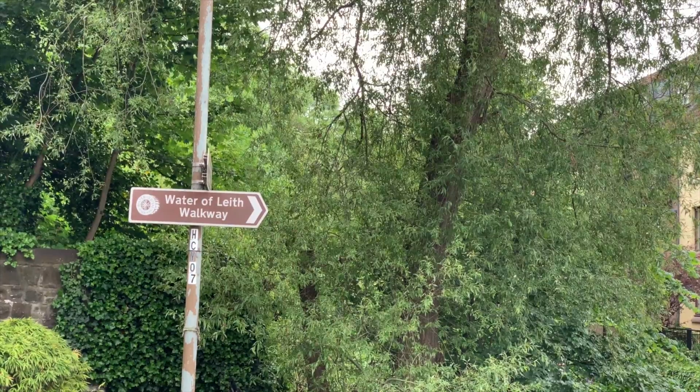And of course these, like I said, are all now modern, expensive apartments. In fact, this is probably one of the most expensive places in Edinburgh you can actually live. And you can see why, to be honest. It's just such a pretty place, right?